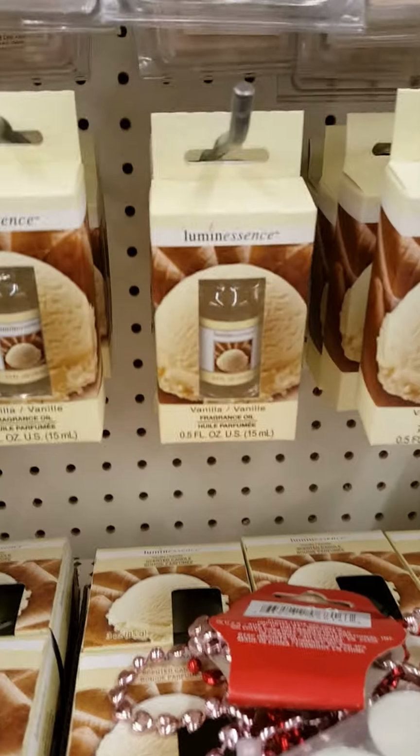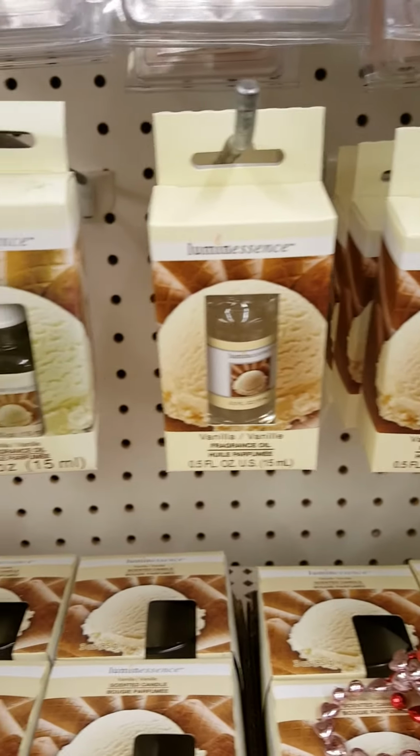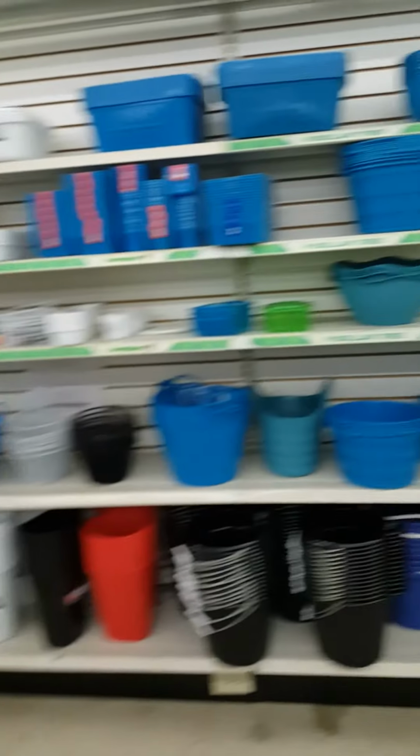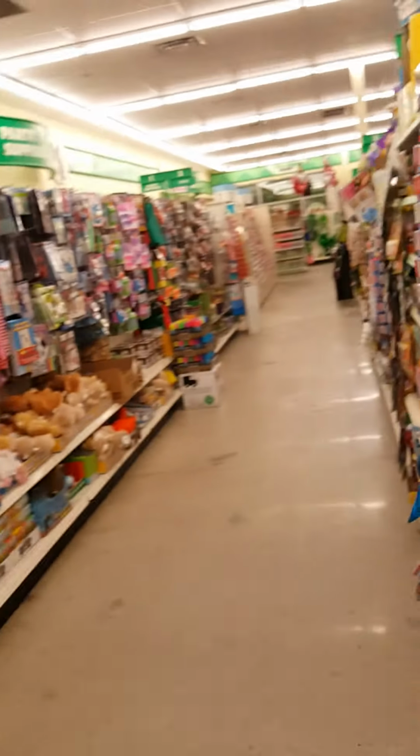Some kind of fragrant oils, candles. Ribbon. I have yet to be in a store that was organized like the ones I see in some of you guys' hauls.